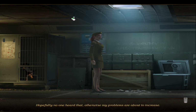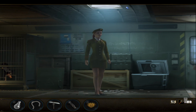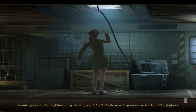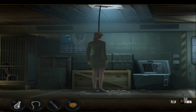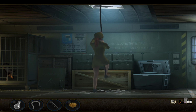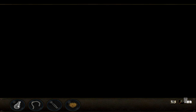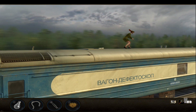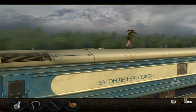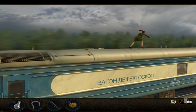Ooh, hopefully no one heard that. Otherwise, my problems are about to increase. Fine. I could get onto the roof that way, as long as I don't slash an artery on those broken bits of glass. Yeah, I was gonna... She is not dressed appropriately for riding a train.